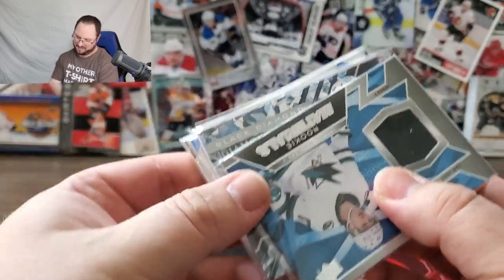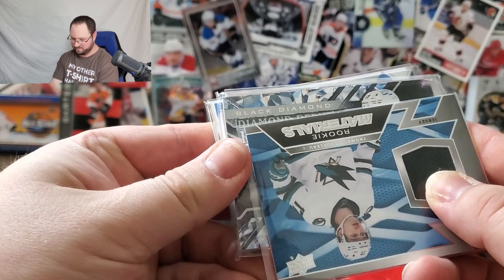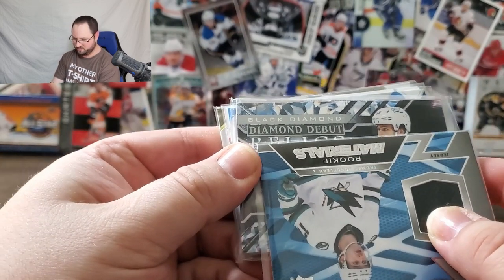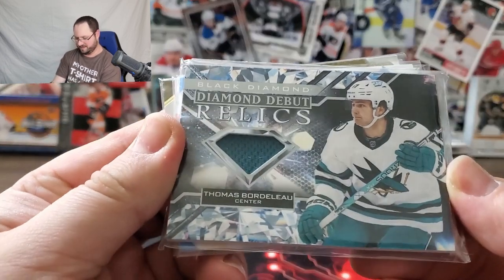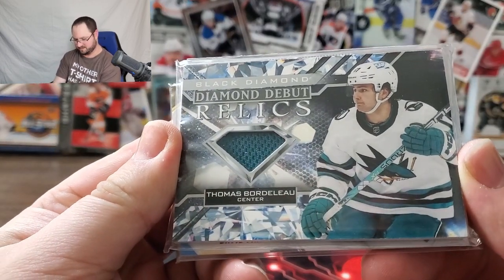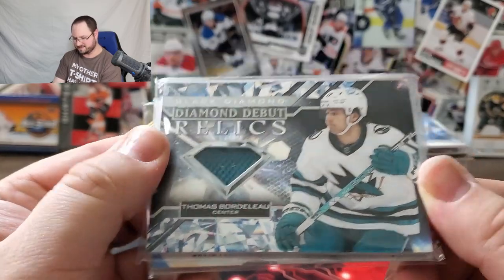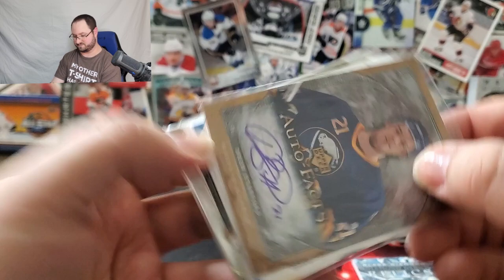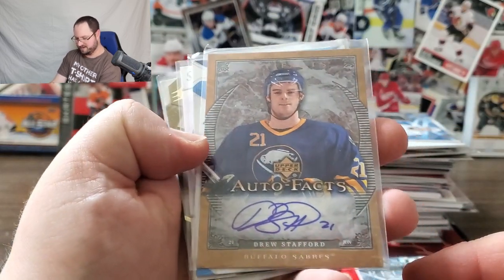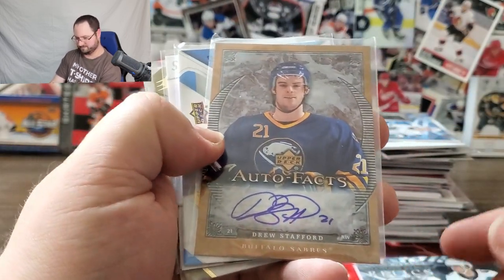We got, it's a Black Diamond. Black Diamond behind there. Diamond Debut Relics. Bordalo. That is so freaking nice. That is nice. That is, wow. Okay. That is freaking nice. Really liking that. We got a Drew Stafford auto fax.